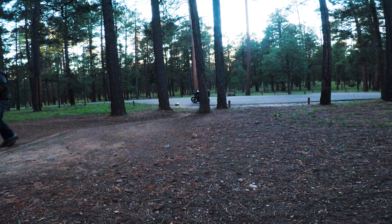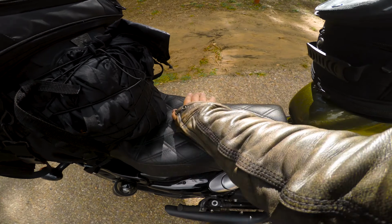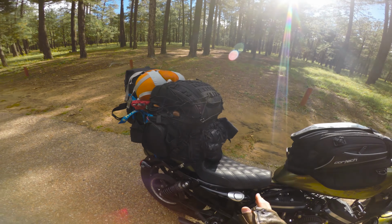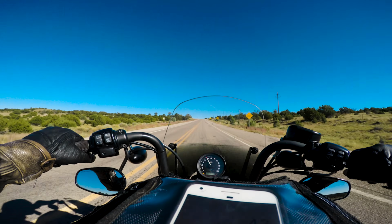My luggage setup stayed relatively the same throughout the trip, but I altered how I tied it down about 5 times throughout the trip. Not only did how much I packed alter how I secured my luggage, but I learned how to secure it better as the trip went on.